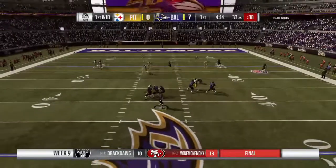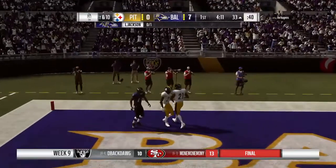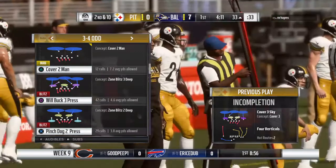After the interception, here's Jackson. He's going to launch this thing way downfield. So they took a shot on 1st down, but couldn't connect. And that's one he's got to be happy to have back. There wasn't a hole open in the zone.